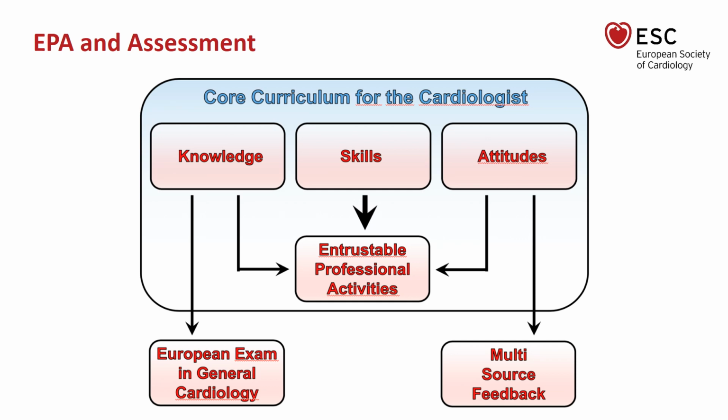So coming towards an end, the new core curriculum for the cardiologist is based on EPAs for different reasons. One good reason is that EPAs focus on skills, but also integrate knowledge and attitudes.